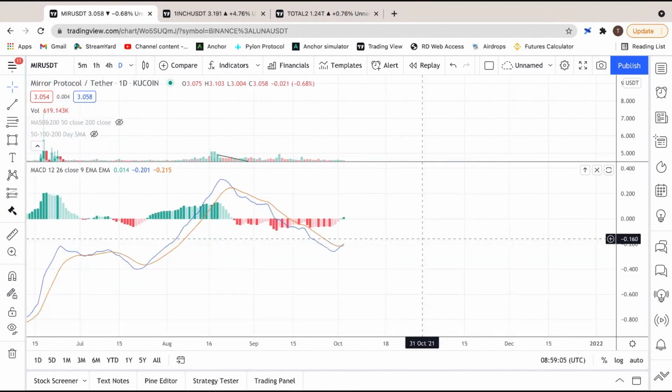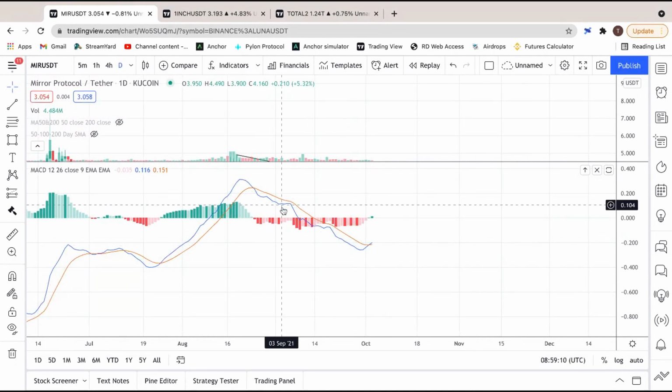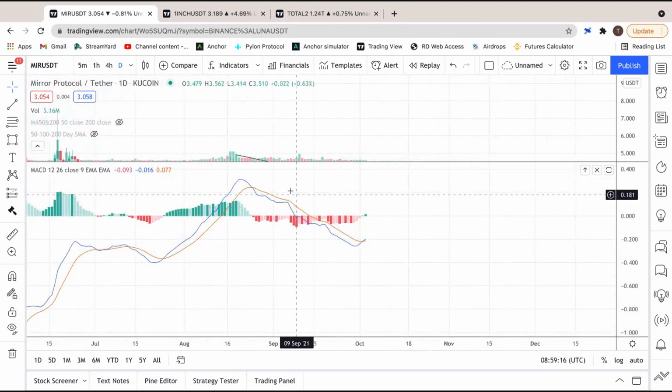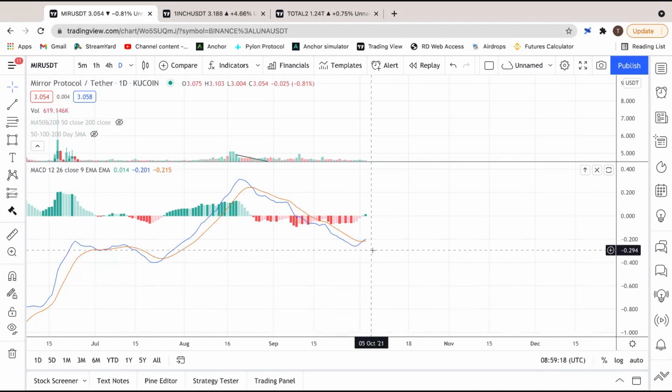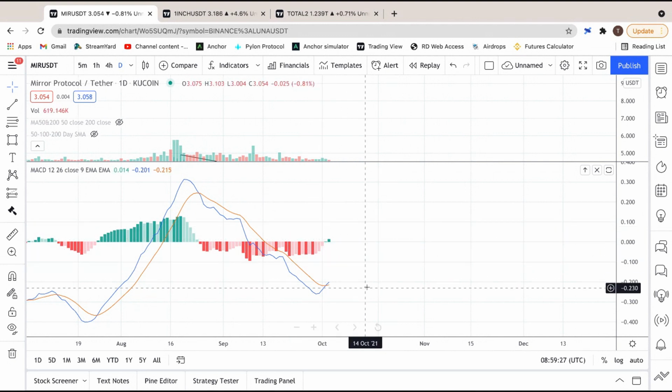So this is a very good sign of a reversal. As you can see, we've been below it ever since August. And the way MIR does move, like I said, it moves very explosively. The way that this has been consolidating and falling for a long time, we finally just flipped green on the MACD. The market is looking very bullish as well. So I don't really see any reason for MIR not to start grinding its way back up.